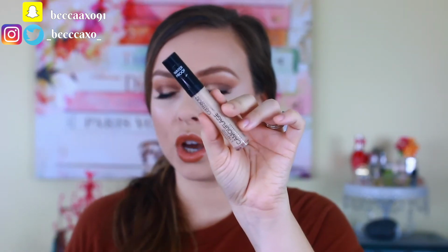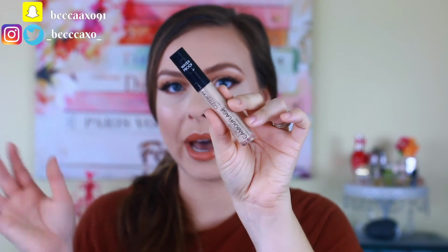This next product is a concealer, and this is the Catrice Liquid Camouflage High Coverage Concealer, and I got this in the shade Light Beige 020. I did a whole video testing out Catrice products back in June or something, and I've been really liking a lot of the products. This is a product that I wasn't sure about when I first did that video, and actually I was going to get rid of it because I tried this underneath my eyes and it did not look good at all.